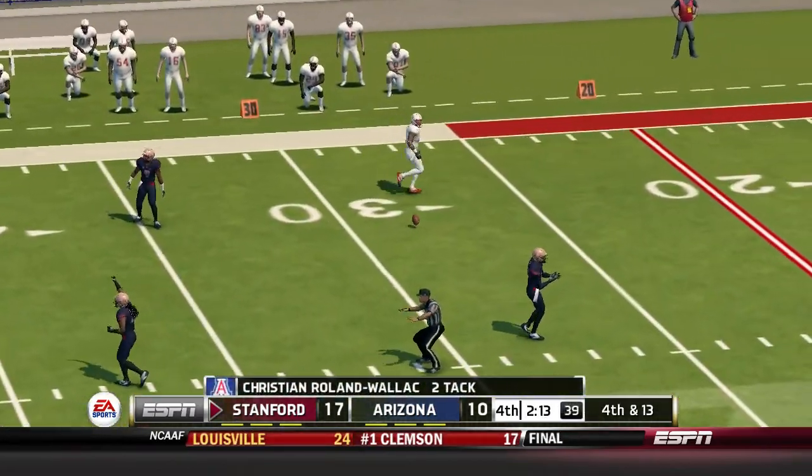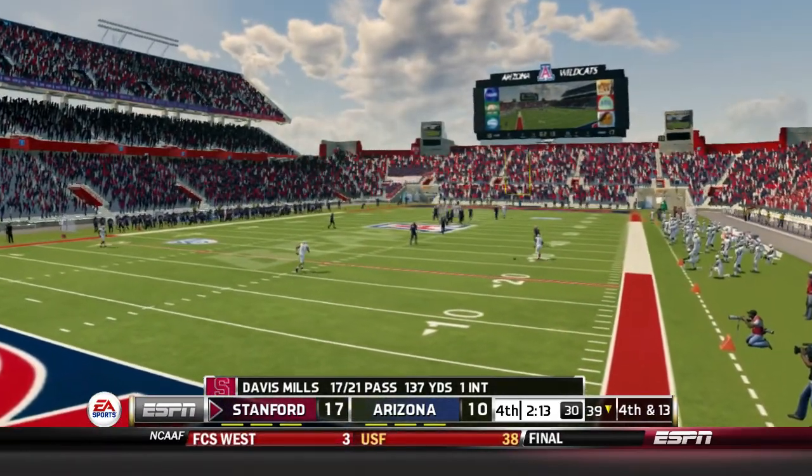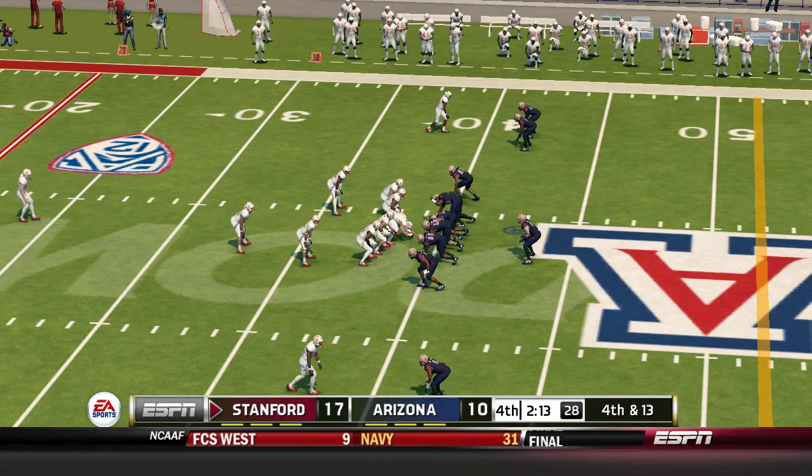Strike to his receiver, no good. You know, when you feel pressure like that, the worst thing you want to do is just throw the ball into coverage. He got away with one right there. He's very fortunate. Next time, he should just throw it away out of bounds. Sanborn is the punter.